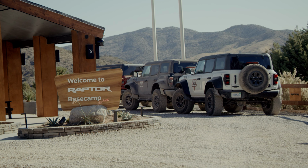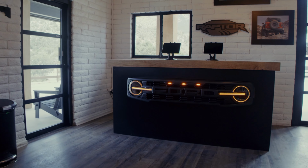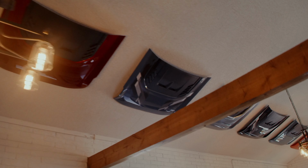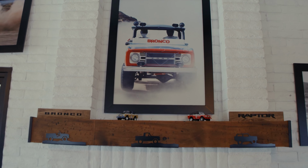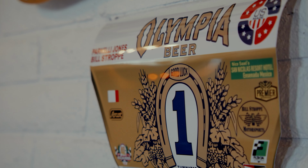Now, your experience is going to begin here in base camp, and immediately after stepping inside, you're going to notice the thoughtfulness and the inspiration that really went into this building. From the photos on the wall showing off the early days of the Bronco racing history to the nine hoods that adorn the ceiling showing off the nine colors that the Bronco Raptor comes in, this building has truly been purpose-built to show off the inspiration and the DNA that has gone into the Bronco Raptor.